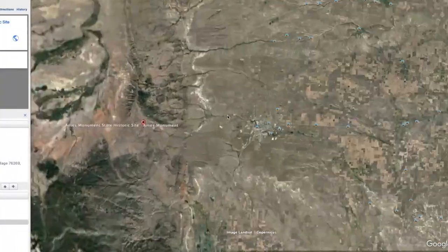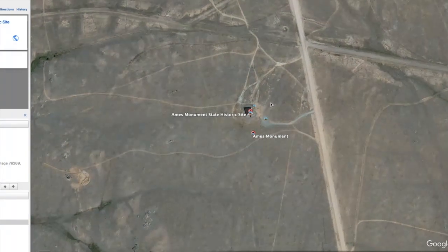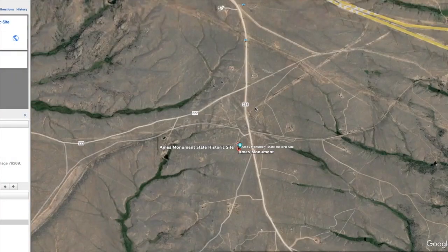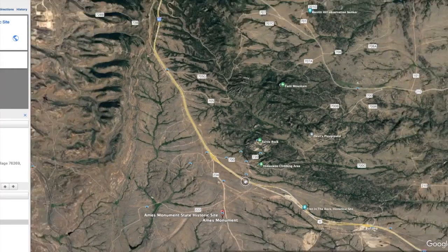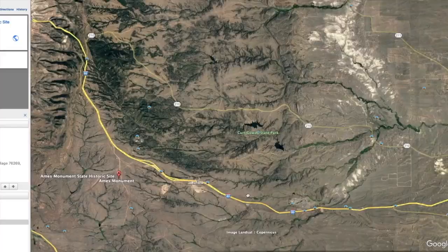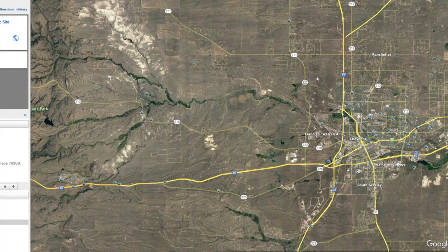Let me show you from the Google. Here we go to Wyoming and boom. I mean, look at this. Here's I-80 up here, way up here. And I-80 is in the middle of nowhere. I mean, there's nothing out here. Up to the north, you have Laramie. To the east, you would have Cheyenne over here, the bigger city.